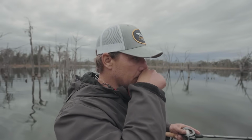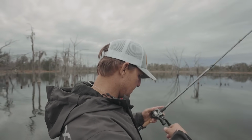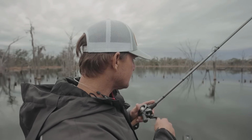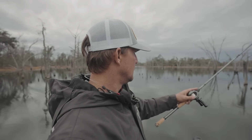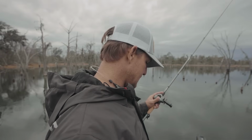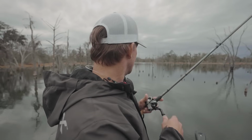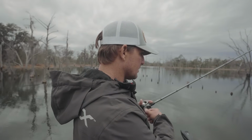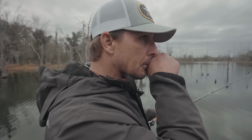Well, I think that's it. We fished all around this thing. I mean, it looks good. It's got everything. Deep water. I mean, I'm seeing some fish, and ended up catching a couple. But I don't know if it's got a lot of big ones. I just don't know, because I feel like I would have caught one or had an opportunity at one or something. I mean, the weather's crappy, but I feel like it's not too cold.